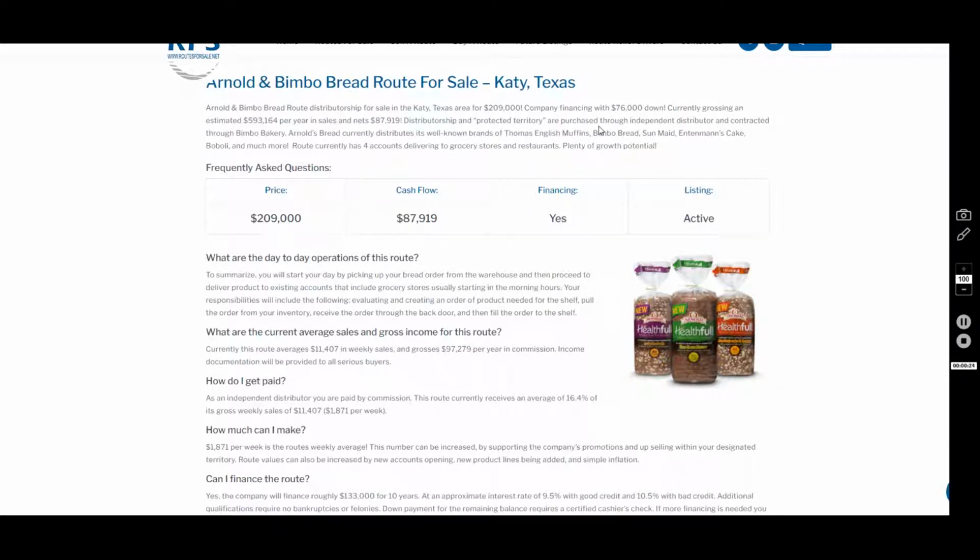There is company financing available through the company with $76,000 down, and the cash flow here, $87,919, is annually after expenses as an owner-operator. They are currently grossing an estimated $593,164 per year in sales, and that is servicing 4 accounts, including grocery stores and restaurants. As always, we're happy to share the account list with you upon the execution of a non-disclosure agreement. You can reach out to us to sign one electronically if we don't already have one on file for you.